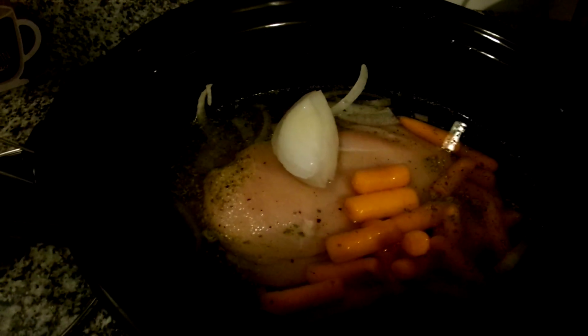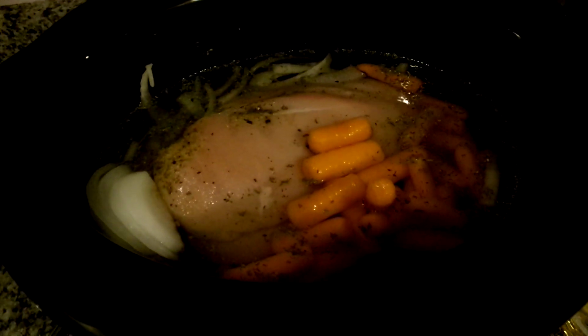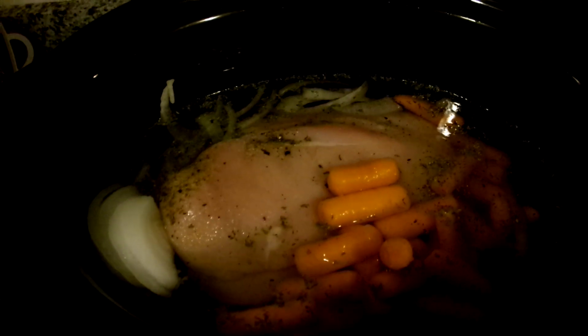I also put in the noodles, but I do that later after the chicken and everything has been done and cooked. And I put this in the crock pot and let it cook all day and let the whole house smell really good.